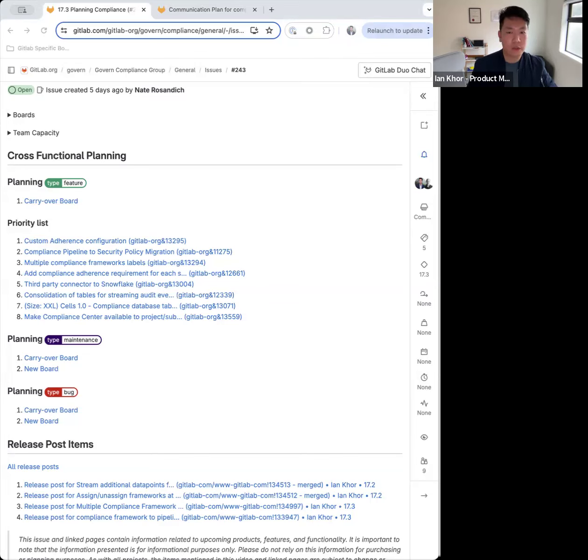With this initiative, we'll also be removing the difference between frameworks and standards within GitLab, and we are giving all users a streamlined experience to set multiple checks against requirements under a custom framework. So again, for 17.3, just the backend investigation for now, but please look forward to this in the future as we start to implement the front end and the UI in later milestones.